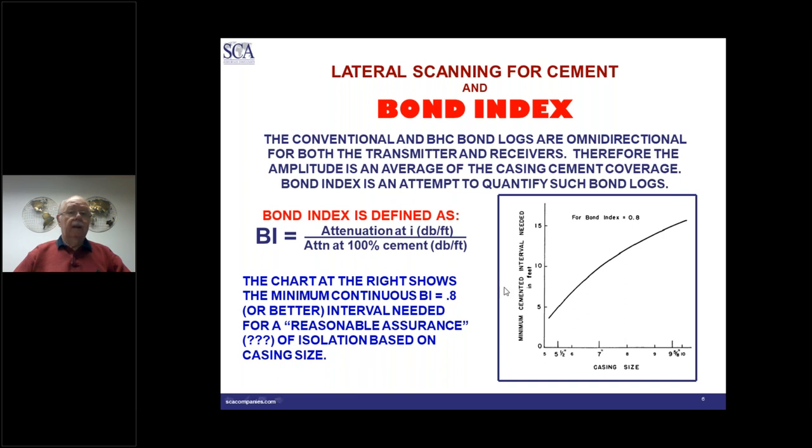around the tool. Now here I'd like to add one other thing. Bond index is sometimes used to give us an indication of whether or not there is a channel even beyond the cement. If we look at this chart here, this is a chart that Schlumberger came up with.